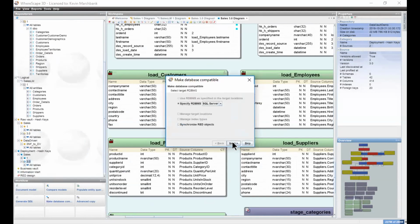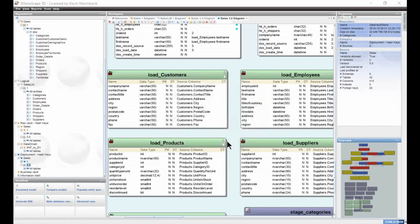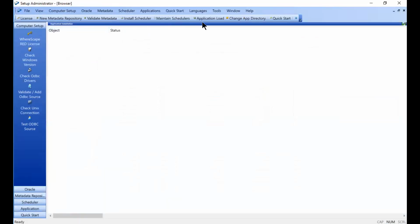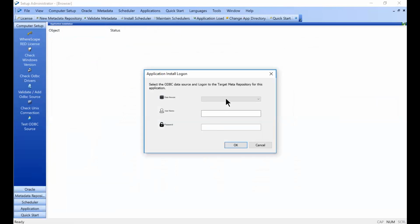Here you can have multiple targets, you can have different platforms involved, but it identifies that this particular version I'm doing is SQL Server, and it's also applying a mapping to SQL Server. What it's going to do at this point is generate a deployment package. So it's going to take all these objects in the model and dump this to an XML deployment on my file system here. And then what I can do is load that into my actual metadata repository.